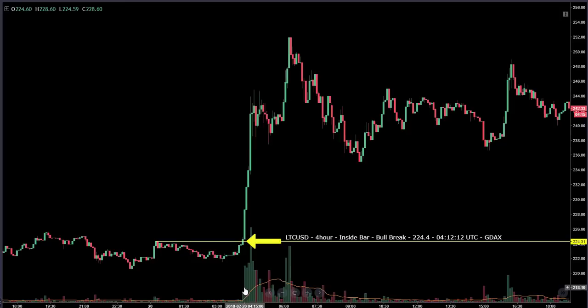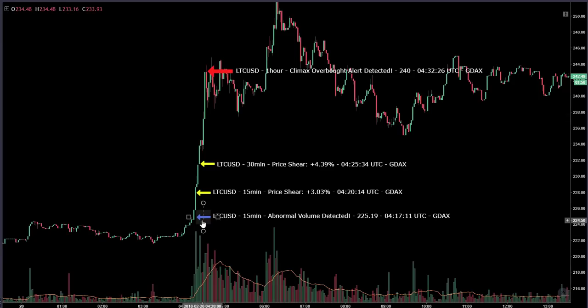volume. See how much of this buying pressure is coming in really quickly here? That's going to trip an abnormal volume indicator. And if we jump over to our main chart, we're going to see that abnormal volume indicator come in at 417 UTC. So right about this level.